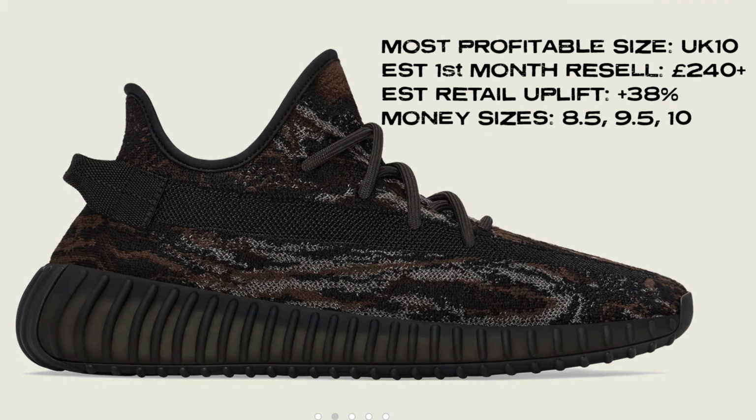Now once this sneaker hits general release to the public, I am expecting that £265 to drop down probably to around £240, £250. I'm expecting good returns with this sneaker because it is a dark looking colorway in the 350, and as we said before, we do get good returns on those.